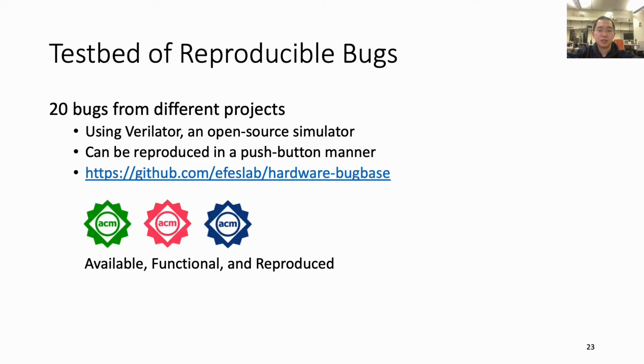In addition to the survey and classification, we provide a test bed consisting of 20 hardware bugs. We ensure that each bug can be reproduced in a push-button manner with Verilator, which is an open-source Verilog simulator. And you can find the testbed in this GitHub repo. The testbed is officially evaluated in the artifact evaluation, and we got all the 3 badges: available, functional, and reproduced.